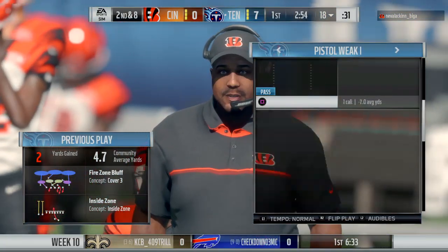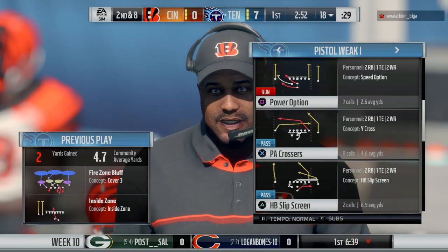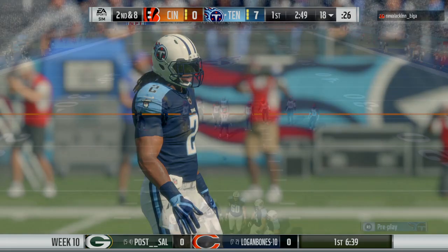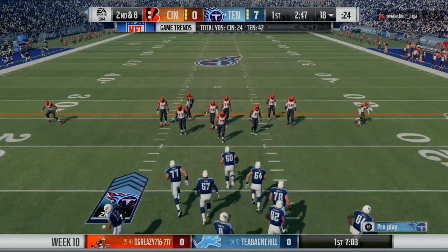But guess what? Sometimes you treat it like boxing. You throw that jab out there, and you throw it again, you throw it again, then you come with a big punch later. Maybe they're just trying to set them up. Let's see what the offense comes with here. 2nd and 8.